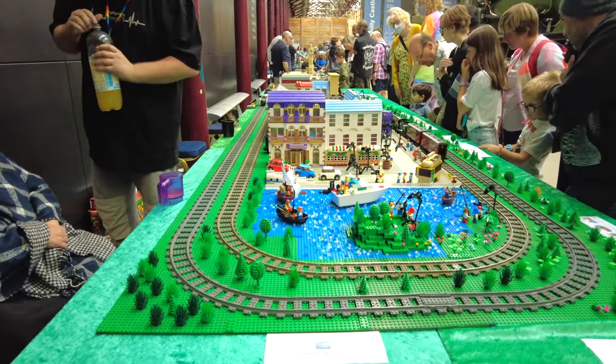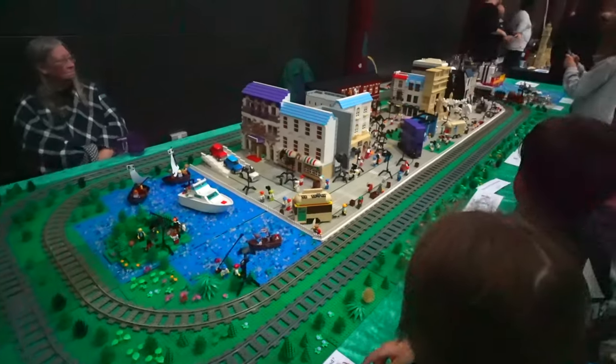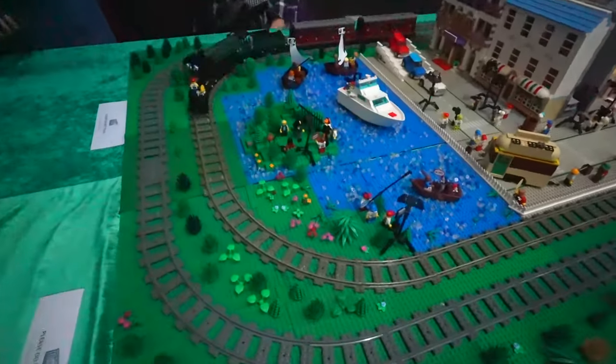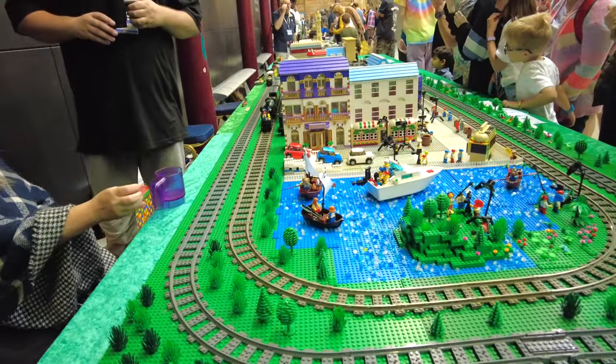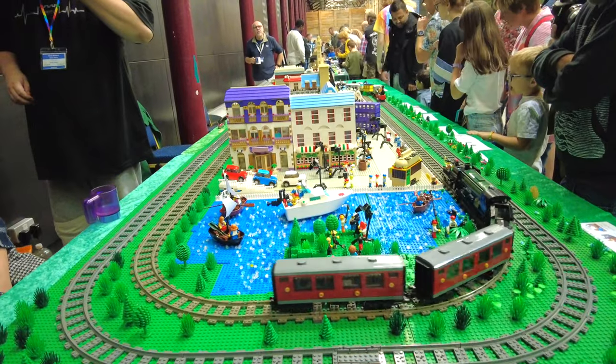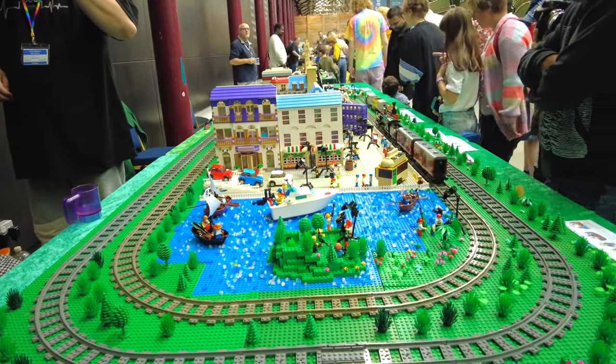Oh, you know what? I just realized this is a massive film set. So look, they're filming everywhere. We have guys who are filming here. There's cameras set up here. There's cameras set up. So all of this is a massive film stage.